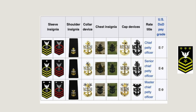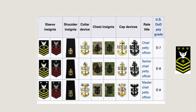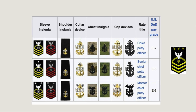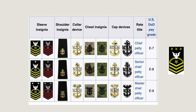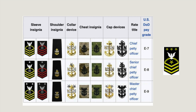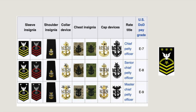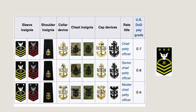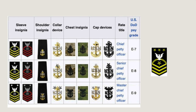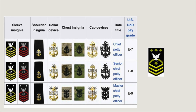Shown here, starting on the top row, is the current sleeve insignia, shoulder insignia, collar device, chest insignia, and the cap device for Chief Petty Officer E7. The center row shows that of a Senior Chief Petty Officer, and the bottom row shows the same for Master Chief Petty Officer E9. On the far right is a sleeve insignia of the Master Chief Petty Officer of the Navy, and we'll look at some of his other insignia in just a moment.